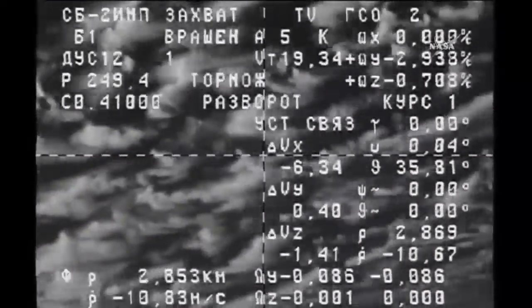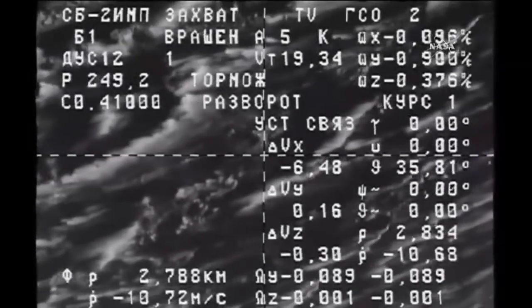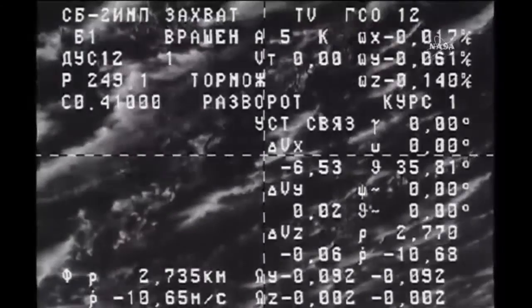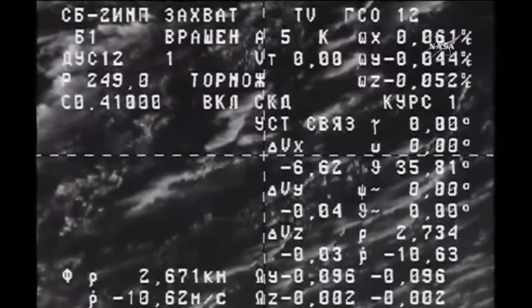All of the Progress systems have functioned flawlessly since its launch from the Baikonur Cosmodrome. That launch occurring 5 hours and 32 minutes ago, as you saw just a moment ago in the replay of the launch from the Baikonur Cosmodrome. All of the Progress burns have been executed in perfect fashion.